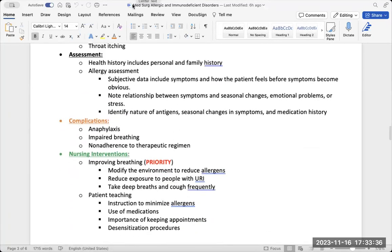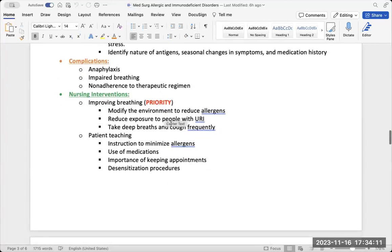So we want to assess, we want to have a good allergy assessment. We want the subjective data, which is how they feel, how they felt before, how they're feeling now, right? Because hay fever, also called allergic rhinitis, means that they're usually seasonal. So what sort of things is normal for them to get, okay? Let's just say they normally just feel a runny nose, but now they can't breathe. They might have been exposed to more of it or something happened, and they might be going into anaphylactic shock. Okay, so we need to also understand what sorts of changes they have seasonally, because allergic rhinitis is usually a seasonal, allergy-mediated response.